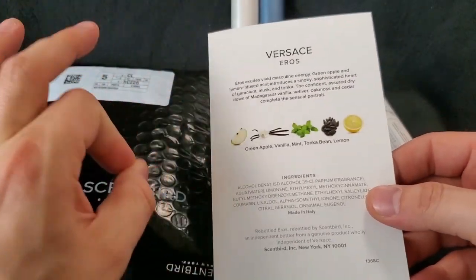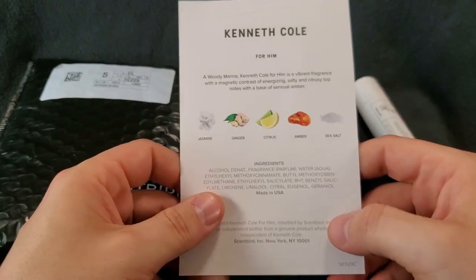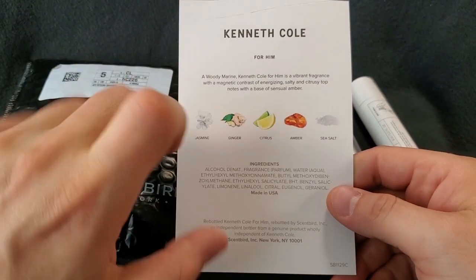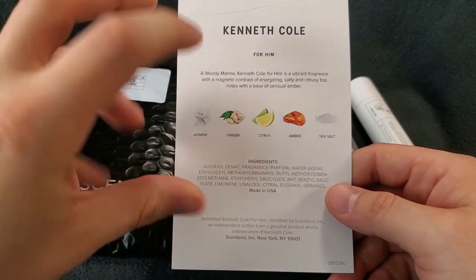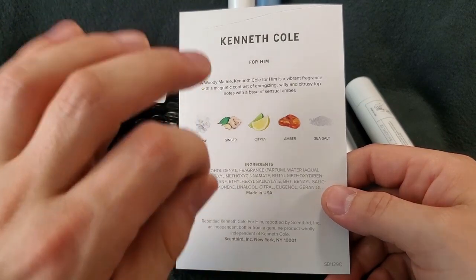Perfect smell, perfect date night scent right here, Versace Eros. Now the Kenneth Cole, this one's a little bit fruity. It's got that jasmine, the citrus, the amber, so it's a little bit more manly, less soft, right? This is a little bit harsher, but it's a nice little manly scent there.